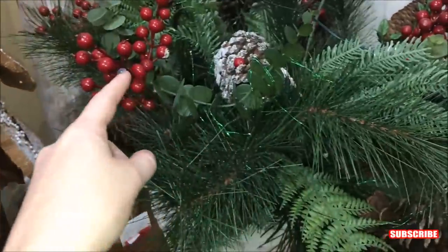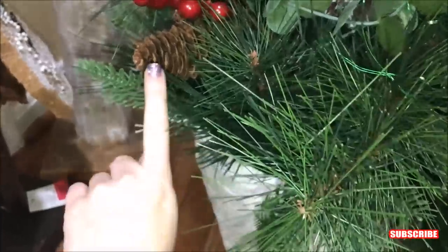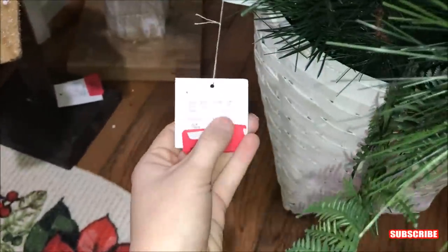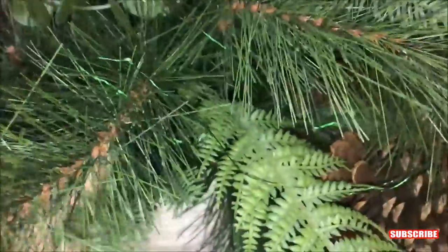But you guys can see it's got little cranberries. I think this might be eucalyptus or something. Pine cones. I was gonna say acorns, but this was $59.99 for that. Definitely like that.